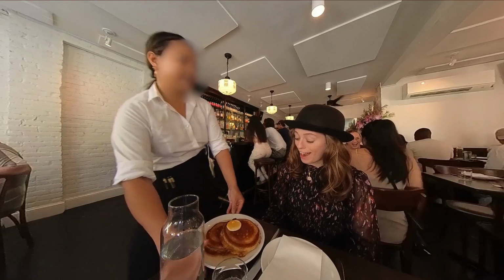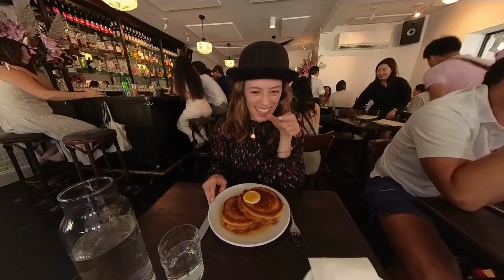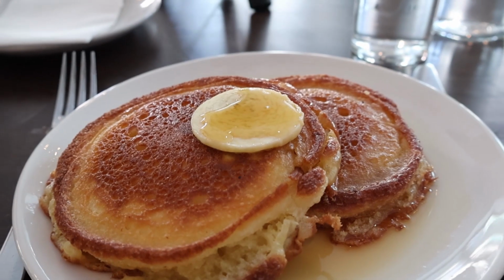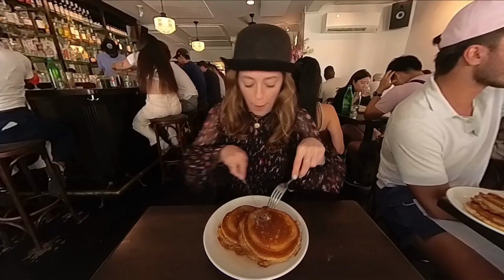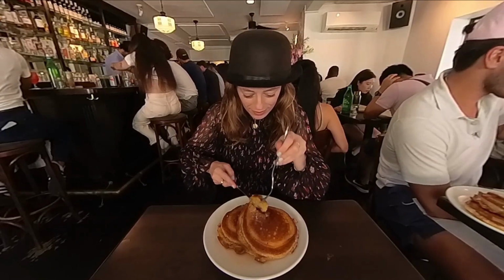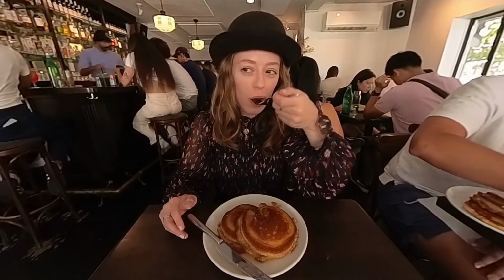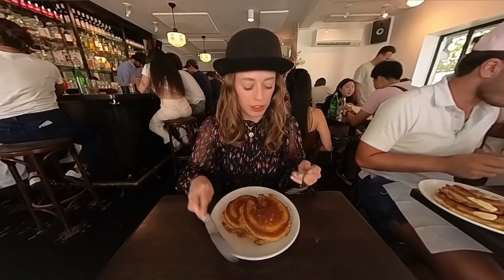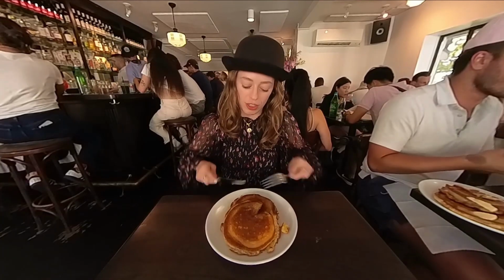Oh, thank you. Wow. Gorgeous. Even the butter, little cylinders. Sawing at this pancake. That is where all the butter melted, so that bite was a little too buttery. Let's give these pancakes a fair shot and try them elsewhere.